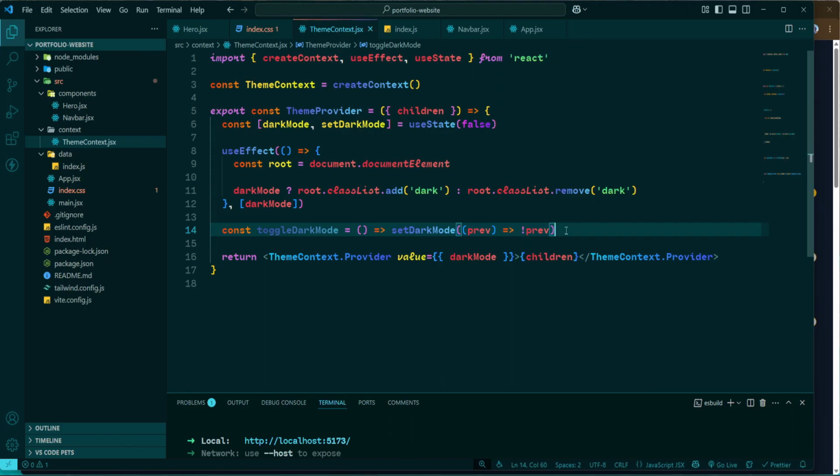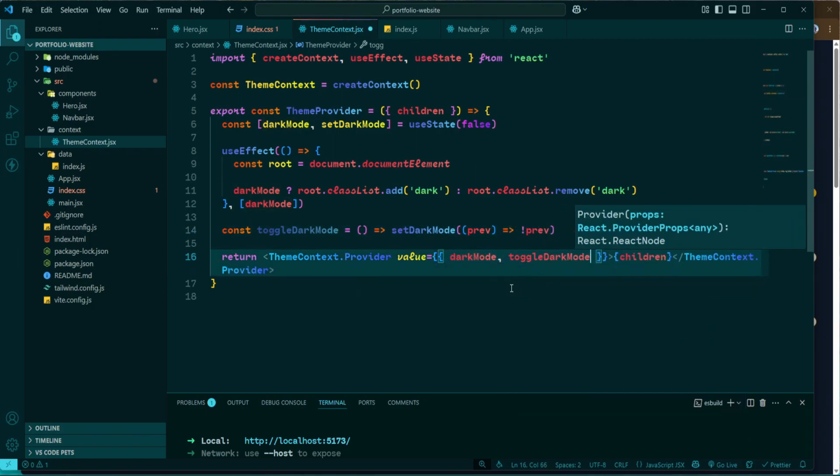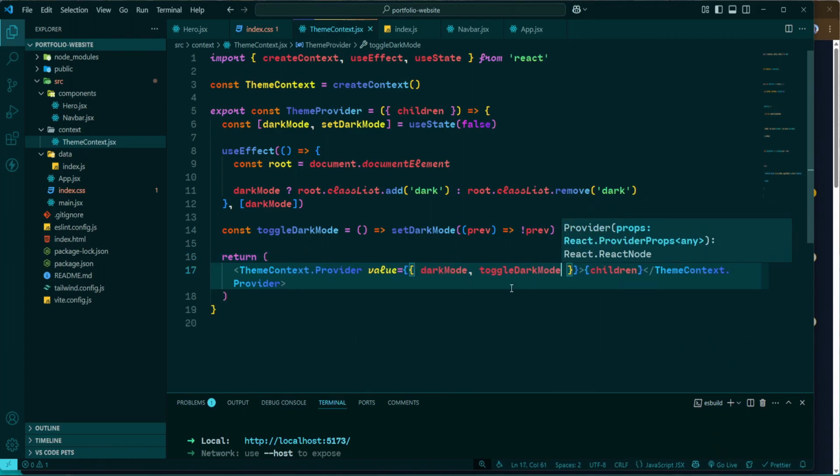Alright, so let me explain how this function works. It inverts the current state. If darkMode is false, it becomes true. If darkMode is true, it becomes false. This function will be triggered when the user clicks a dark mode toggle button. Now, we need to make this function available to the rest of the application by passing it to the value. We need toggleDarkMode here. Any component that needs to toggle dark mode can now access this function directly from the context.